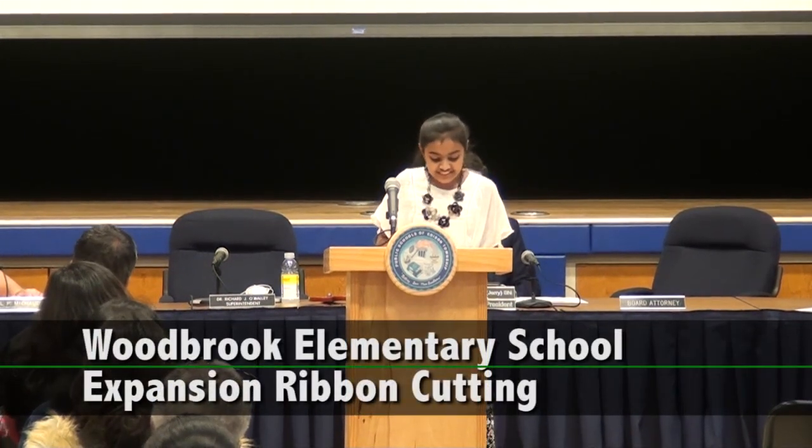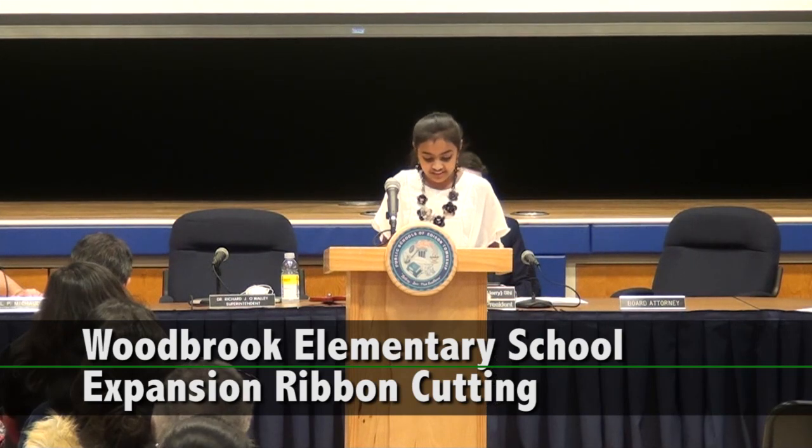Having a magnificent stage in a huge gym is amazing. Now, if we have assemblies, we don't have to do the Woodbrook Scoot. For those of you who don't know what the Woodbrook Scoot is, it is when students were seated on the floor in the all-purpose room and had to do in order to squish everyone in the room to watch an assembly.